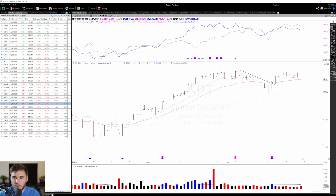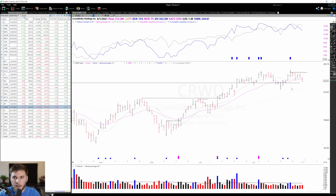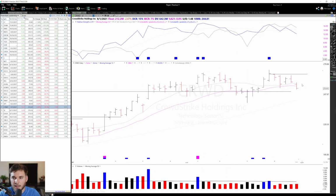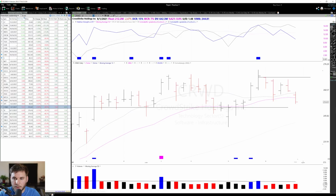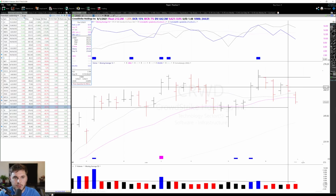SPT also going sideways on below average volume, holding above the 21 EMA and 50 SMA. CrowdStrike also going sideways, although not a great end to the week. And it looks like it closed below this low, which isn't a great look after a downside reversal bar on this Thursday.